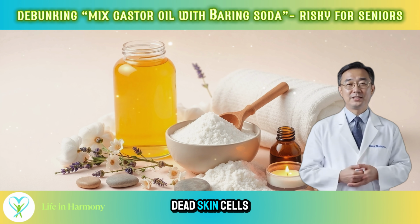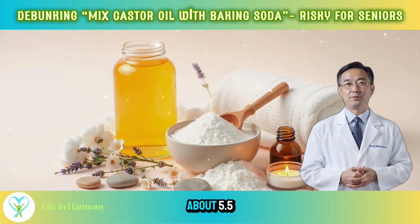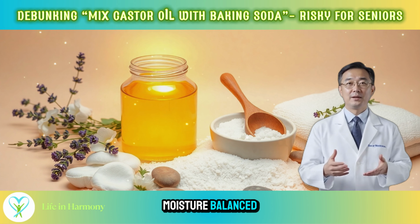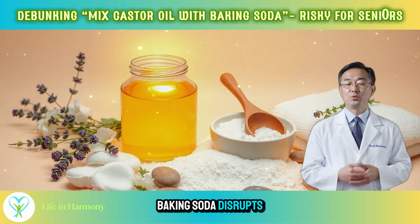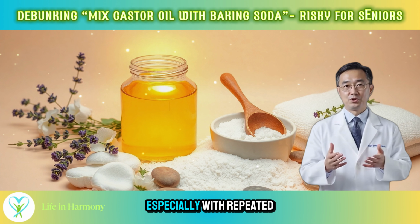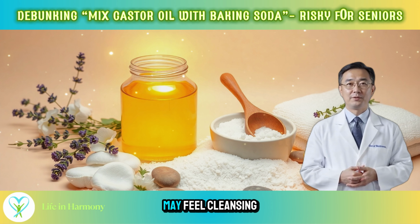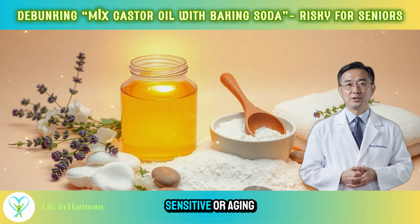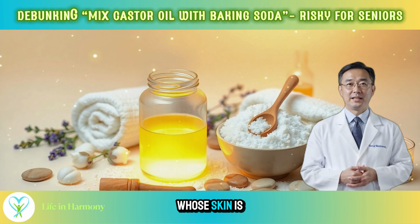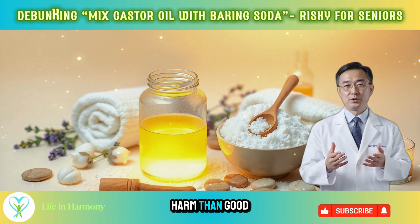It can remove dead skin cells, but our skin's natural pH is slightly acidic, about 5.5, to protect against bacteria and keep moisture balanced. Baking soda disrupts this, causing dryness, irritation, and inflammation, especially with repeated use. Combining castor oil and baking soda may feel cleansing, but can harm sensitive or aging skin. This is especially risky for seniors, whose skin is thinner and more fragile. Overusing this mix can do more harm than good.